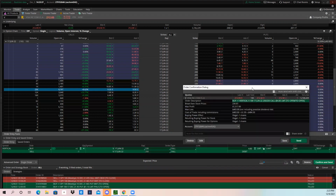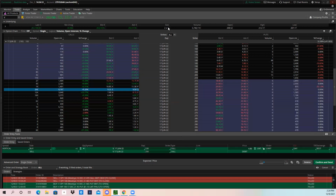All right, and so this will give us our max profit of $1,517. That's the most you can make if Visa is above $250 by June 17th at the time of your expiration, and the cost of this trade is going to be $484.30. So roughly, let's just call it $500, and then a max profit of $1,500. That's a 300% max profit on the play, or maybe like 200%. Basically, if you put in $500, you can turn that into $1,500, which sounds very juicy to me.